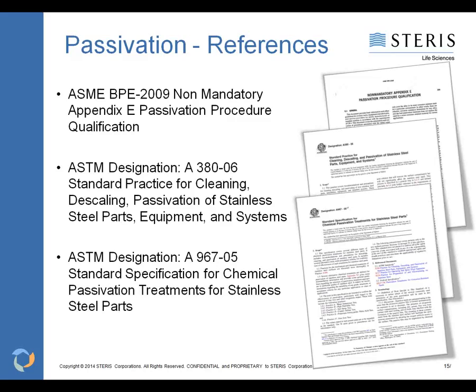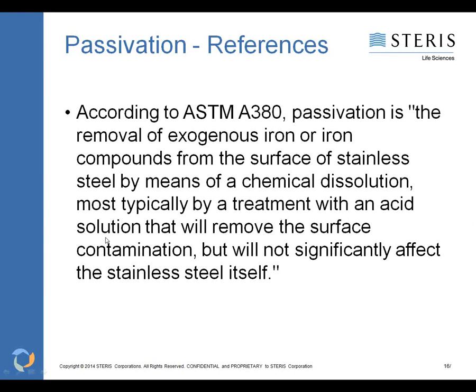So I'll read you right out of the ASTM methodology what is passivation. According to ASTM A380, passivation is the removal of exogenous iron or iron compounds from stainless steel by means of chemical dissolution, most typically by treatment with an acid solution that will remove surface contamination, and this is most important, but will not significantly affect the stainless steel itself. I think it's important just to get everybody on the same page of what is passivation.